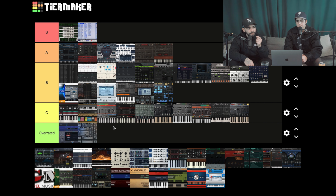That probably has some of the best arpeggios in the game. Okay, that's a good one too. I don't really use ARP, so that's why it's not like that. But a lot of people used it because they couldn't play shit, so they would just hit the one key on the arpeggio and then put the beat on. You feel me? So no, I'm keeping it at overrated. I'm sorry. All right, cool.